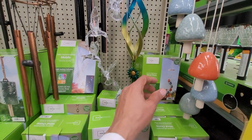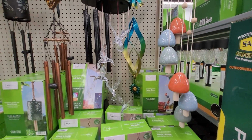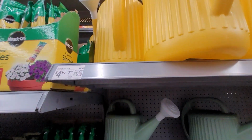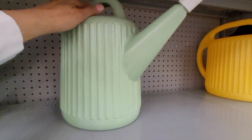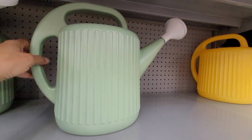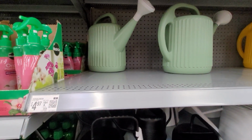And I had to touch these just to see how they sounded, because I'd never seen those before, and I thought, will they break? I hope not. Over here now they have some watering cans. These were for $4.97, different colors. And it's pretty lightweight, but it feels strong enough to do the job, which is to carry the water around with the least amount of weight and just water your plants.